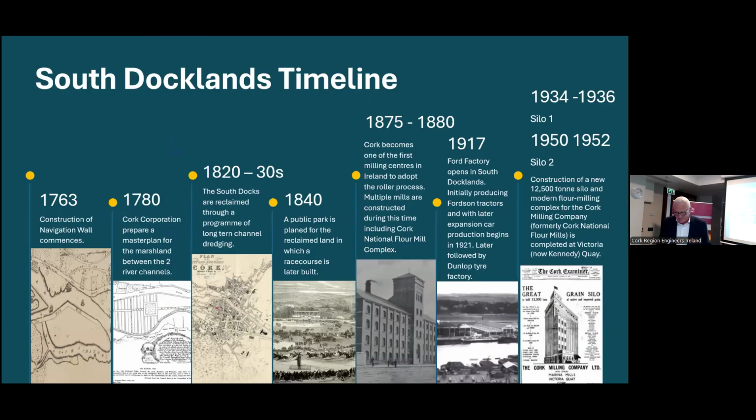Given the scale of the proposed new plans for Kennedy Quay, you can imagine that there was a very rigorous planning process. And as part of that process, we had to examine in detail the heritage of the site, and in particular the buildings that were on the site, including the R&H Hall silos. In fact, the built history of the area is actually relatively quite recent. And when I say recent, I'm talking about 200 to 250 years.